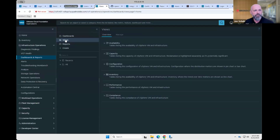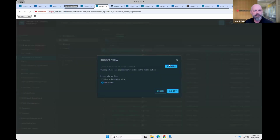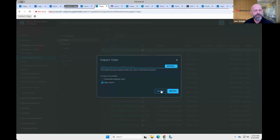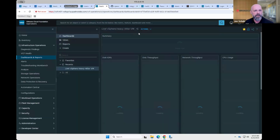So then if I wanted to import those, I would come in here to my infrastructure operations and dashboards and reports. I'm going to import the views first. So I'm going to go to manage and import. And we can just go over here and import that dashboard. I'm sorry, first import the view. And so I would do that through this interface here, just import it. I'm going to actually skip the actual import.